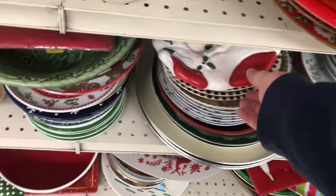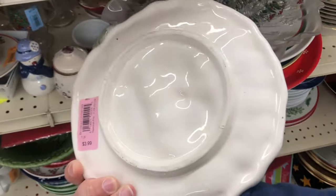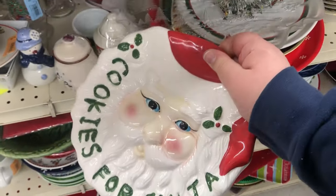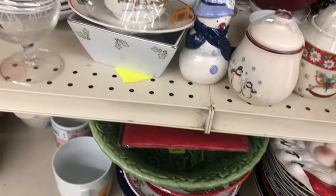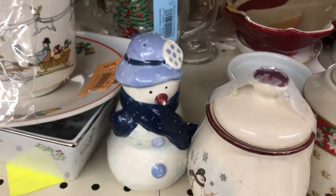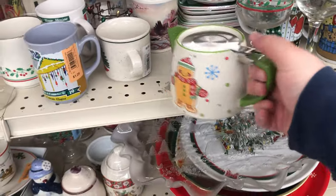Okay, do you need any Christmas dishes? Come on down to the thrift store. Cookies for Santa plate for $3.99. Kind of creepy, kind of cute at the same time. More little knickknacks like the snowman salt and pepper shaker, some serving dishes.